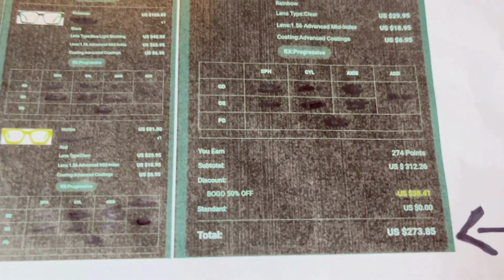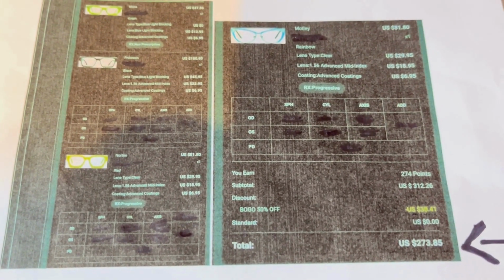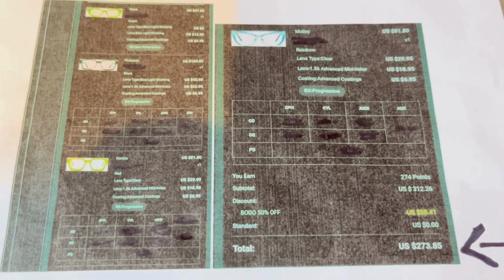And actually, with insurance at the optometrist office, I think the glasses that I chose were going to be $256, but I was like, no, I'm going to go ahead and send my prescription to them and get these glasses. And I'm so excited. I love my glasses. Even the red pair, y'all.